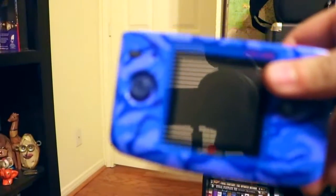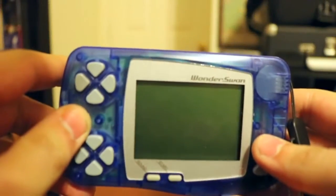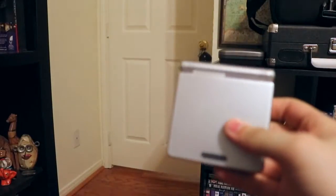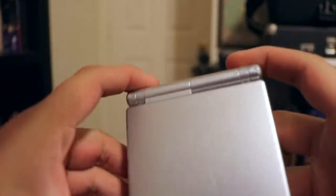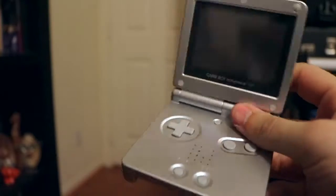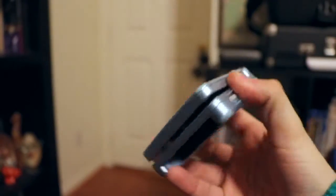Neo Geo Pocket Color. Original model Game Boy Advance. WonderSwan, the original version, not the color. I got that wrong earlier. PSP 3000. Sega Game Gear. Game Boy Advance SP AGS 001. This is actually the same one I got when I was roughly 7 years old. Game Boy Advance SP AGS 101. This is the model that has the best screen out of all the Game Boys.